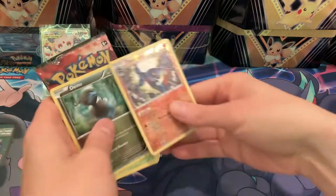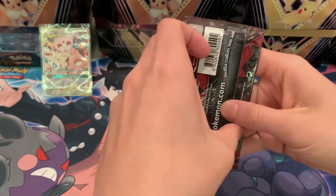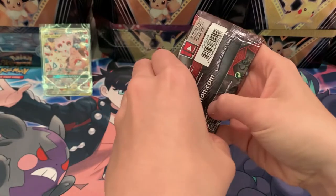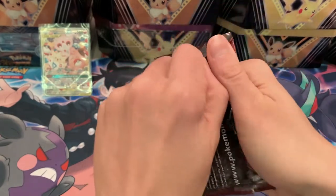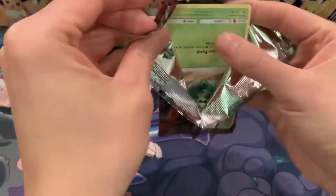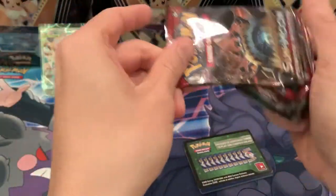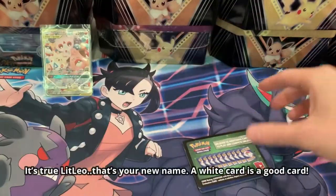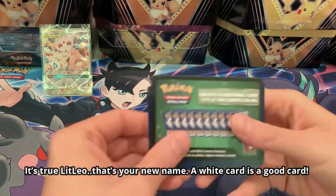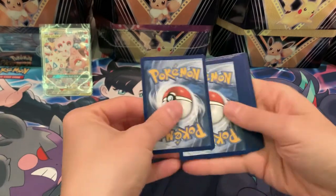Keep on going. Let's leave this one for now. Ooh, Crimson Invasion. So we have 10 packs and I'm going to be super excited. One thing I just learned recently is we can have a good rare card just from the TCG Online code. I think if it gives you a white color, then it's a good card. Let's see if that's the case. I guess this is green. So here, I'm going to leave this aside.